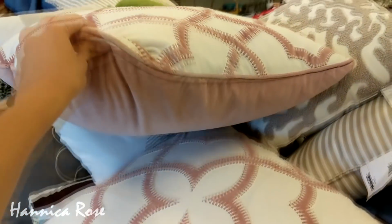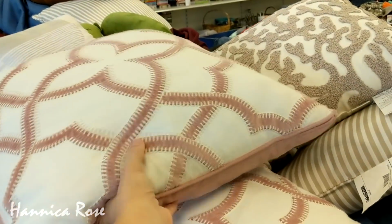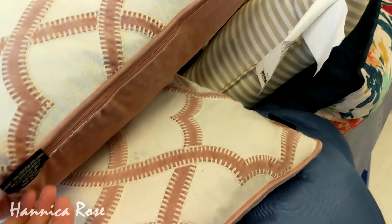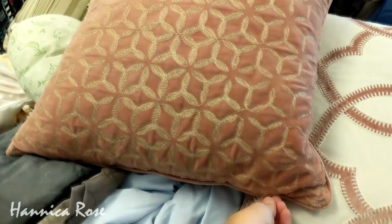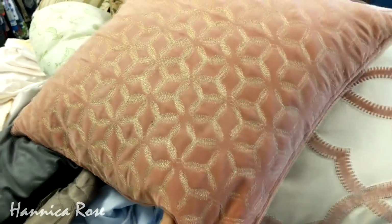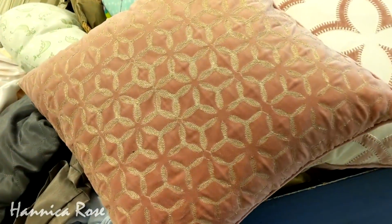The last items that I purchased were the gorgeous blush pink and white throw pillows. They were $2.99 each and I found 4. I also found this pink and gold one underneath them and it was also $2.99. So I got a total of 5 throw pillows. And now I'm going to show you where I'm going to use them in my home.